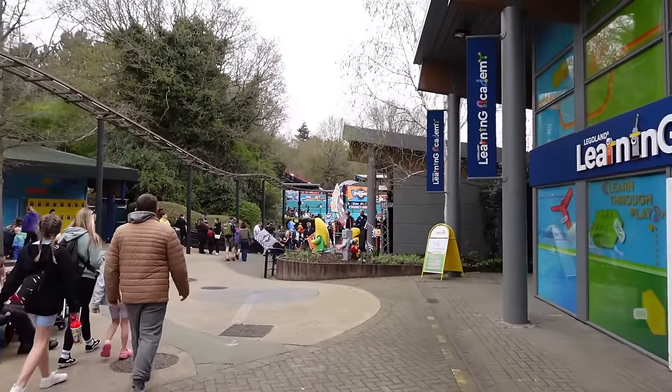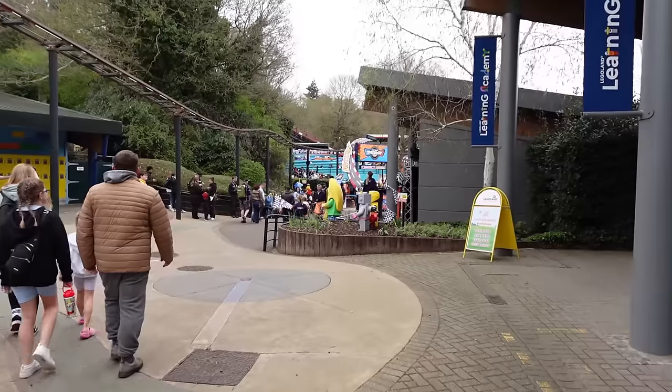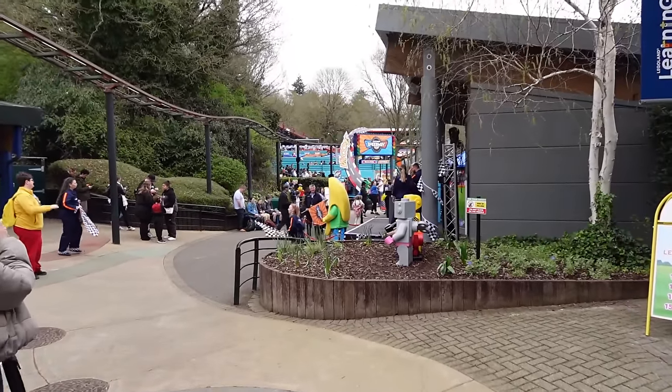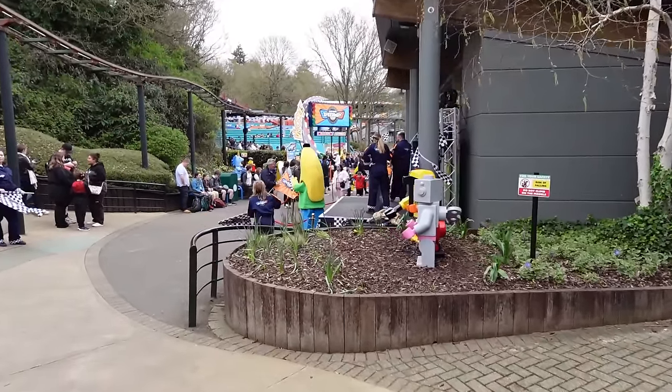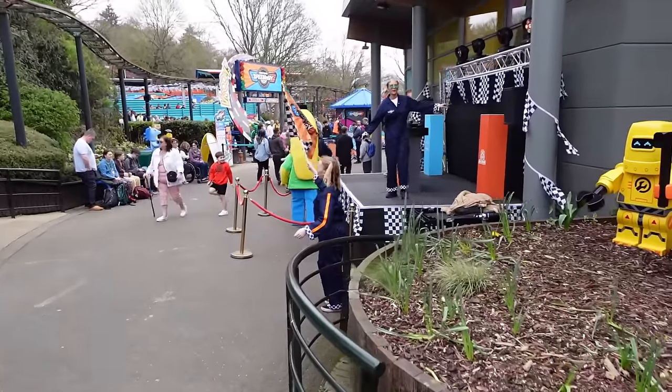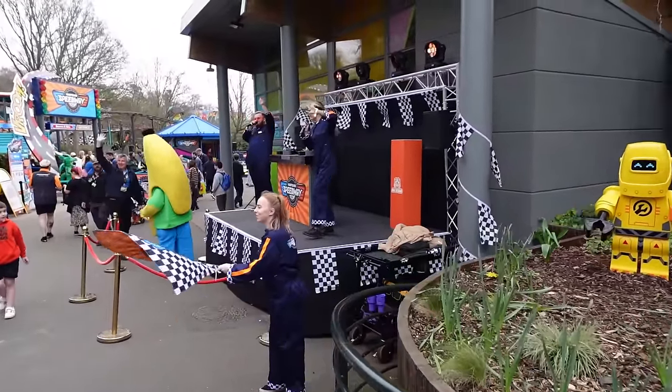Hey, great atmosphere around here. We've got the banana man out just down here as well. Now we're closer look down at the entrance here now. Yeah, they put this little stage up and everything for the opening. A lot of effort for the opening day, which I really like. Appreciate that so much. We're gonna say goodbye to banana guy! Oh, he's off!